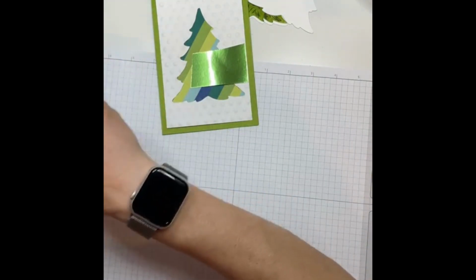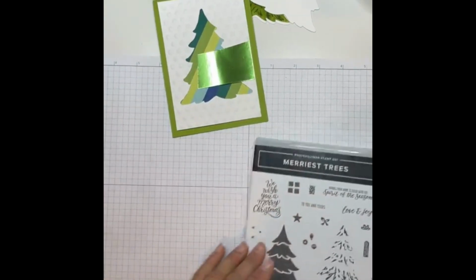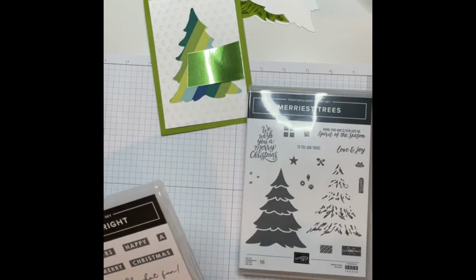What sentiment might we use here? There's Merriest trees. Hoping your home was filled with the spirit of the season is a possibility. I've got lots of other sentiments here too. I keep hitting my head on this phone that's in a place that I don't anticipate being.